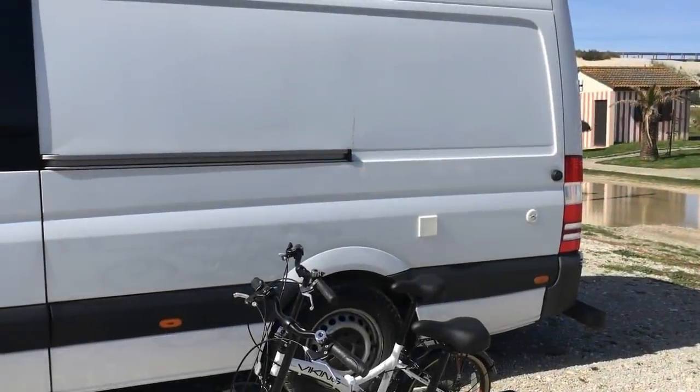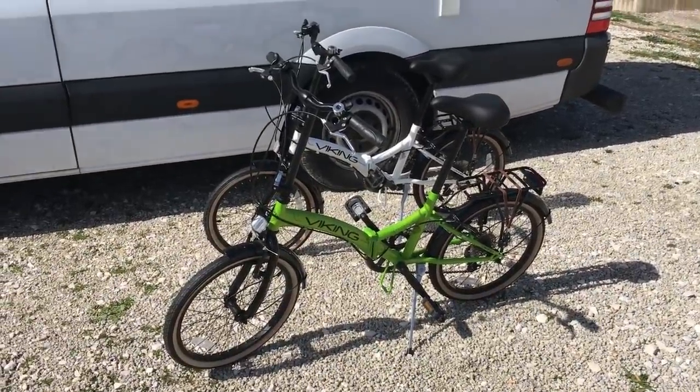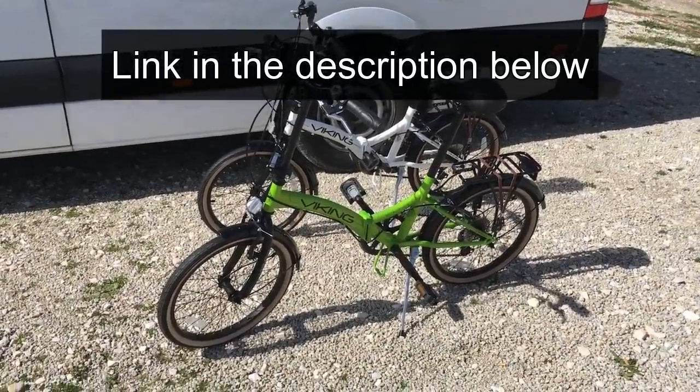Good thing about having the garage in the back of the van is we can bring the bikes with us. We can leave the van here on the campsite and then head off on the bikes into town.